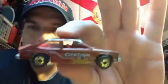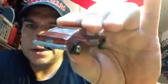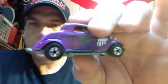This is super cool. That is a metallic brownish Citation with a red interior, and it's a Hot Ones, and it's Malaysia base 1980. That's super cool. I know there's a few different versions of this, so I'm happy to get this one out. That's awesome. And how about, that's pretty cool.